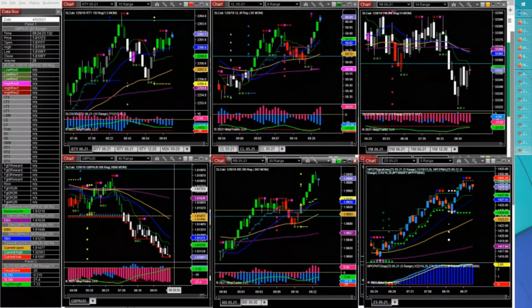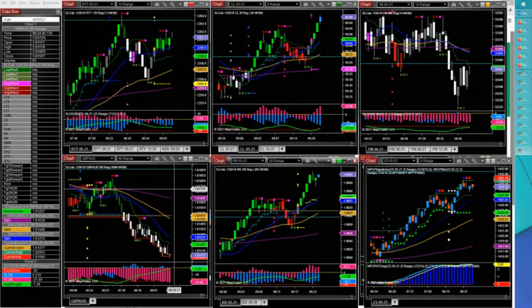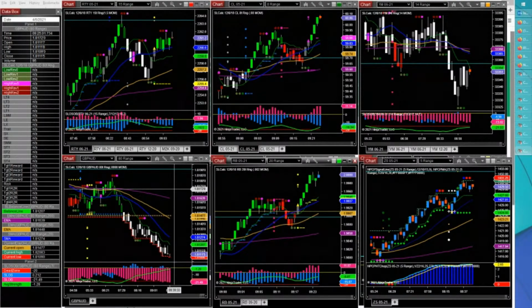Since our start time at 8:30 Eastern, the 1.5 point momentum bar on the Russell is in a pre-market long trade. We will look for a new setup there. And the YM is flat, with all the moving averages just crossing a few bars ago, the 20 and the 50 crossing under the 200. So we'll have to see if that continues to go lower. It's coming back to test now.